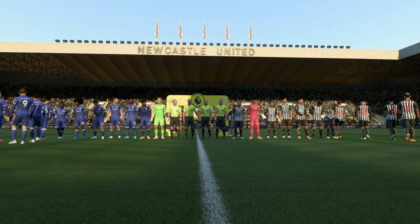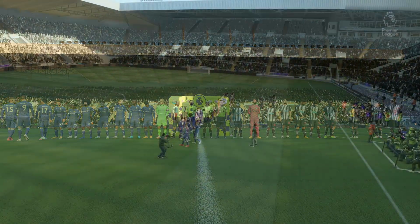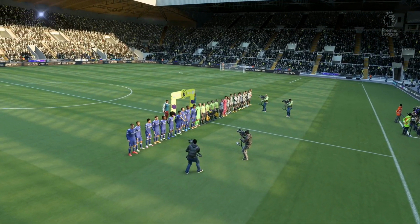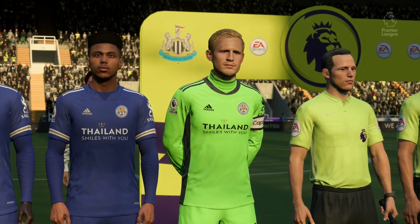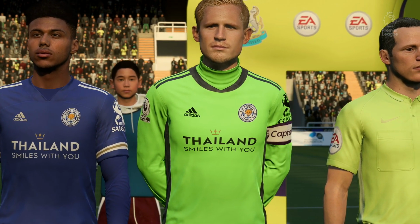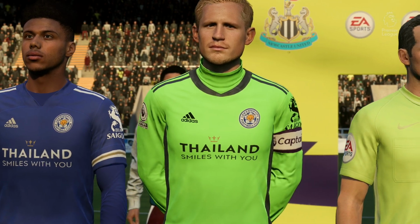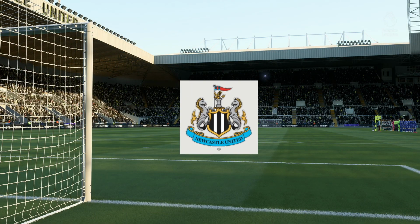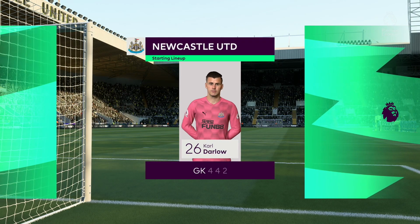Fernandez. Number 5, Fabian Schär. Number 2, Kieran Clark. Number 11, Matt Ritchie. And number 13, Callum Wilson. So the starting 11 for Newcastle United.